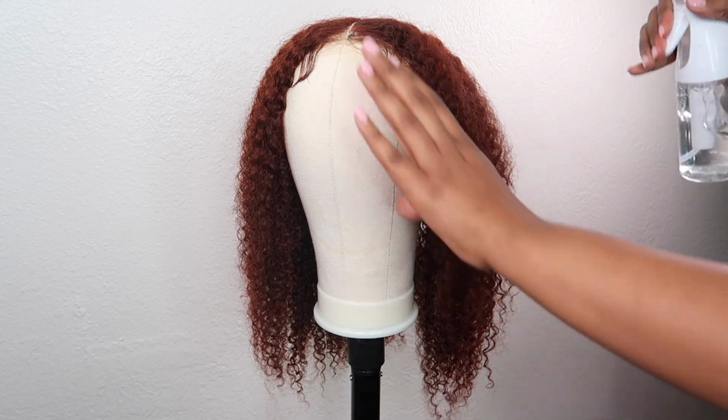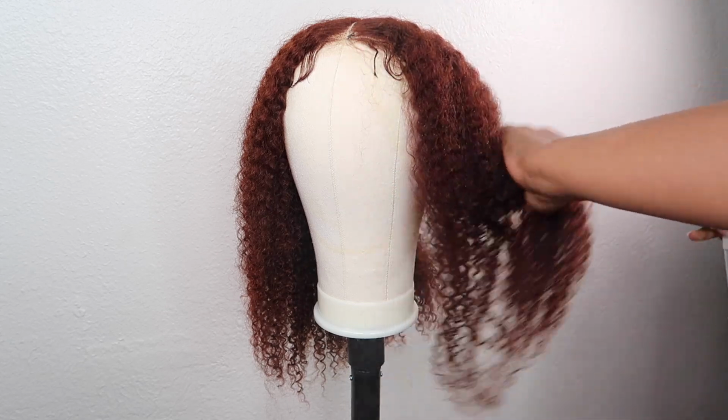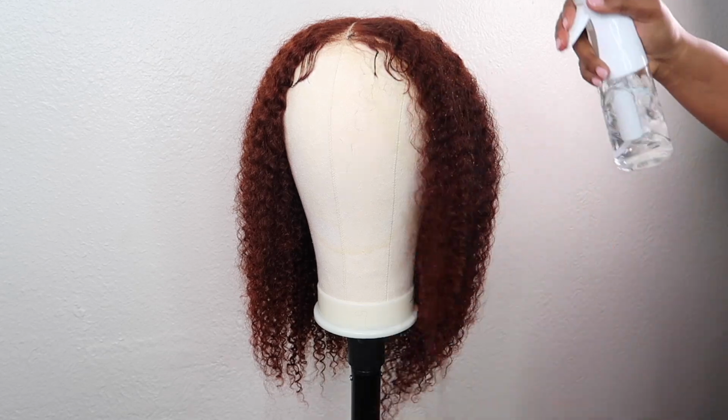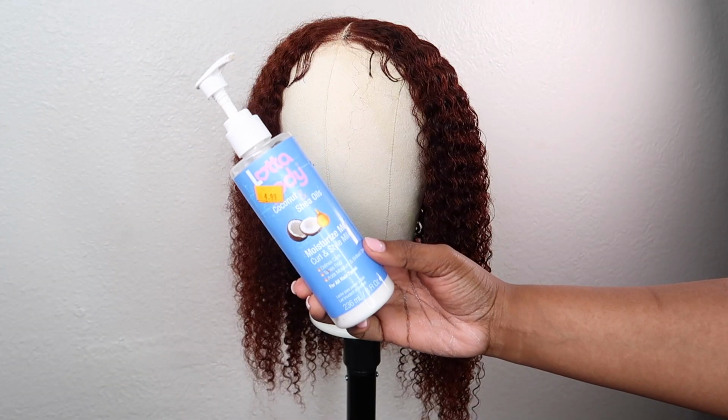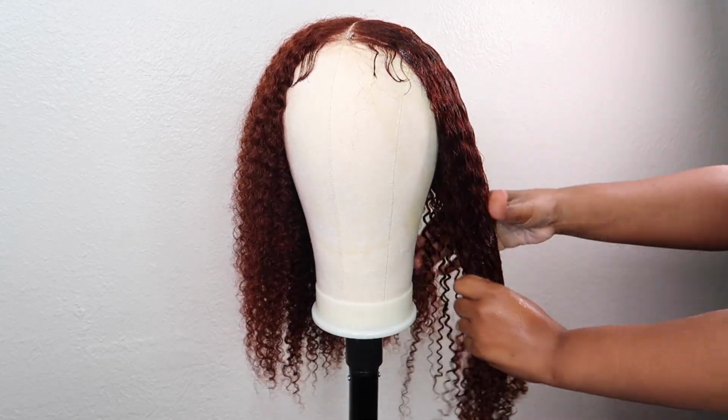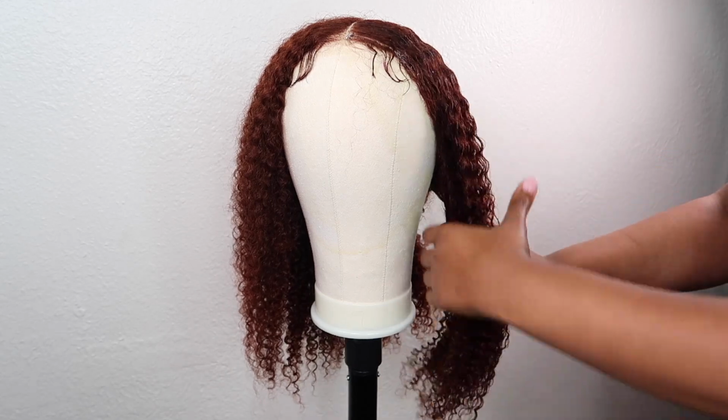So all I'm going to be doing is just defining the curls, and to do this I'm using some water, some moisturizer, and some setting foam. And I'm just going to take my time and work through it section by section. I also love that this hair was super easy to detangle. So I'm going to go ahead and finish styling the hair, and I'll catch up with you guys when it's time to install.